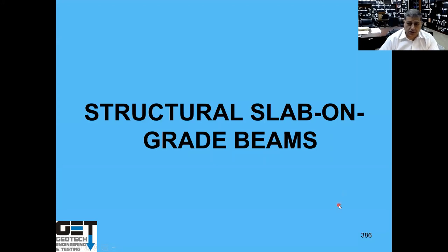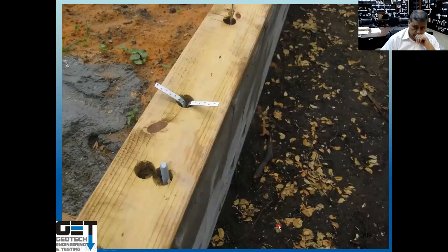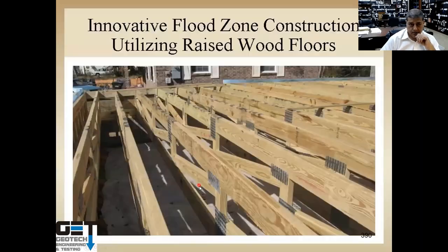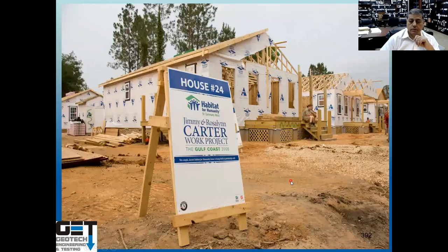Next one is a structural slab on grade beams. This is what we use in the Heights area. It's a slab. Basically, what you do is you put your grade beams in, no piers. You put interior beams in there. It's a structural system. You've got voids in here. If the ground moves, your slab moves. You use them for low income housing, and a lot of houses in the Heights are sitting on it.